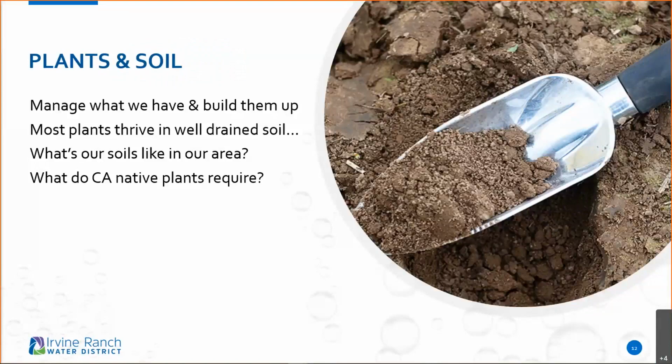One word that I hear quite a bit as far as soils goes is heavy clay soils. And yes, we do have a lot of clay soils in the area. I mean, we have various different soils, but it's something that we can build on. We can enrich them, we can utilize them, make them better. So don't ever fear about that.